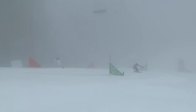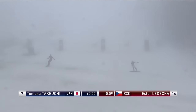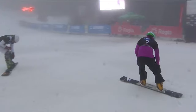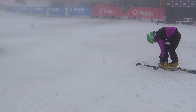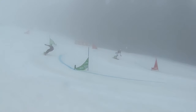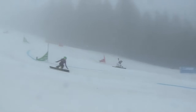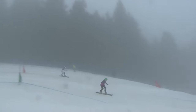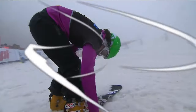Very little between the athletes here in the big final. Takeuchi takes it by 900ths of a second. So more work to do on run number two for Ledecká, but Takeuchi, after second place in the opening round of the PGS Tour, has the smallest amount of advantage going into run two.